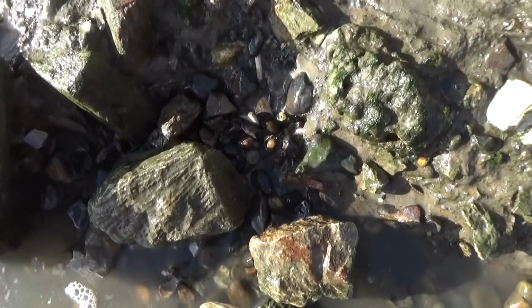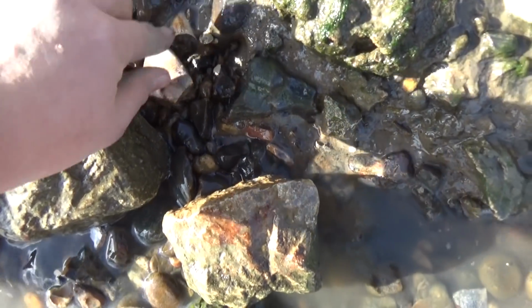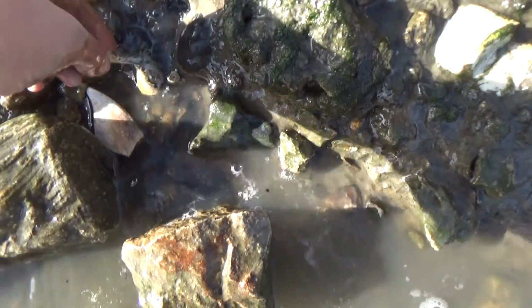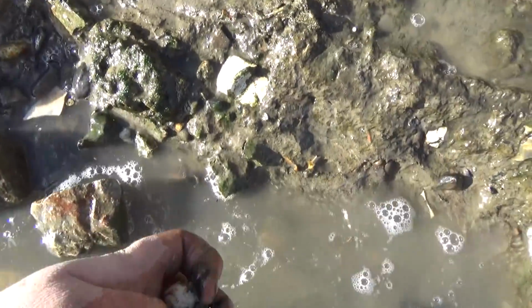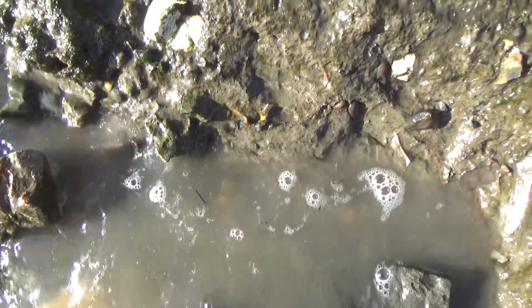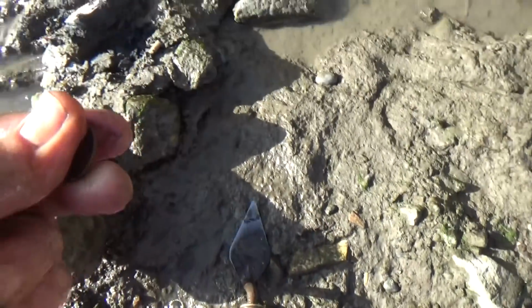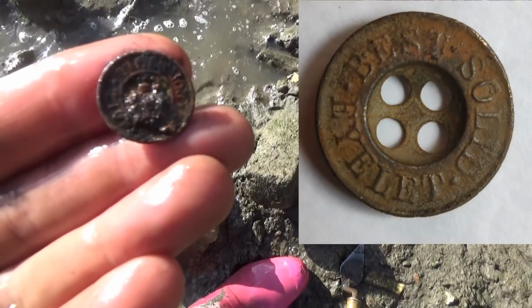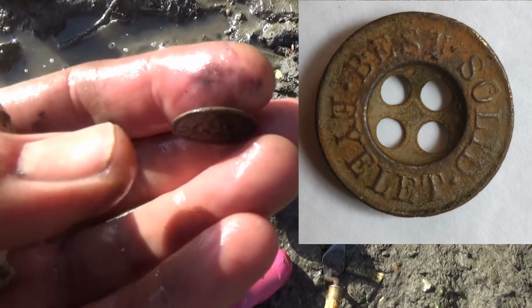Well, the tide's on the way in now, but there's time for one last pipe. Just here, look. Get it out. And I also just found a button. And it's here, and I can see it does have a maker on it. So that's excellent. I'm going to be able to have a look at that later.